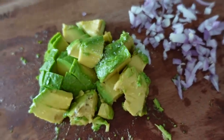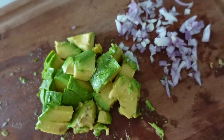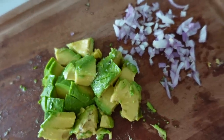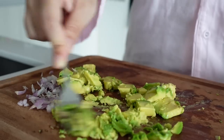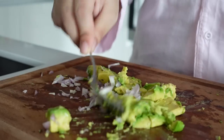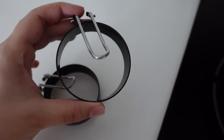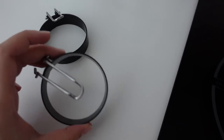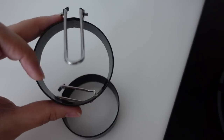I think if we had some tomato, it would be really nice as well. But I do not have that. Like I said, we're working with what we have. Just smash. I bought these little egg molds. I do not know how to fry a round egg. It's kind of small, but it'll do.